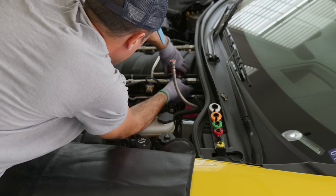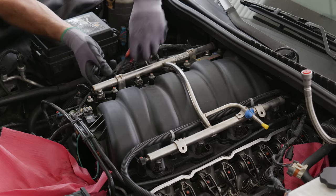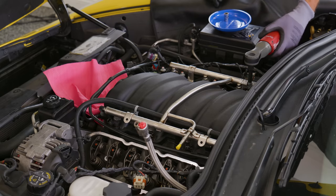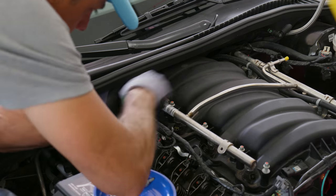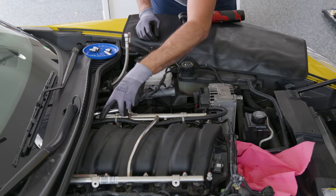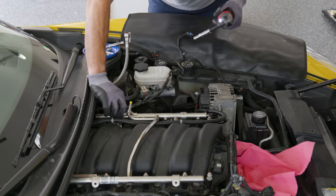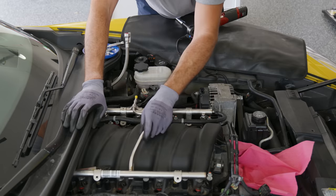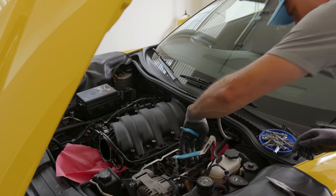To get the fuel rail off, we've got to disconnect all the wires for the fuel injectors. Then we've got a bunch of bolts attaching the fuel rail to the intake manifold. There's nothing like the terror of hearing a fastener drop down into the engine bay, followed by the relief when you hear it hit the ground. And now we're ready to get the intake manifold off.